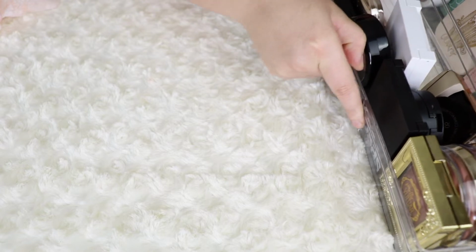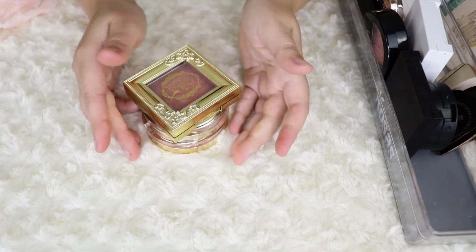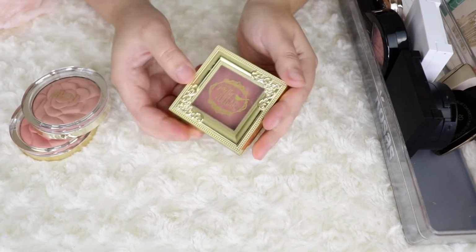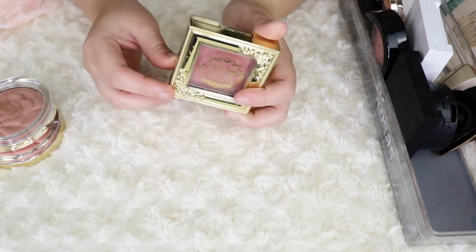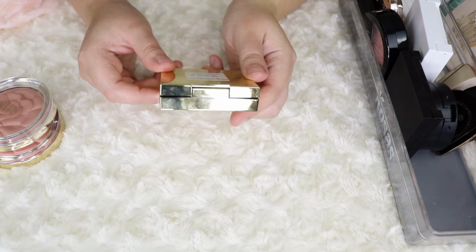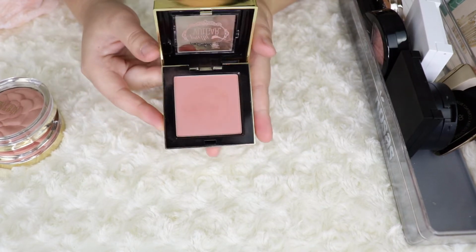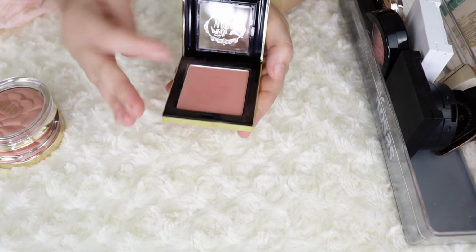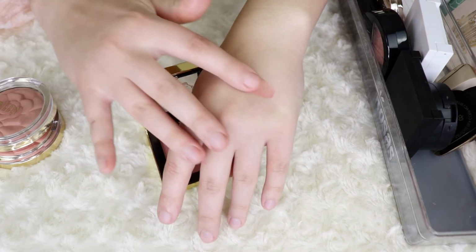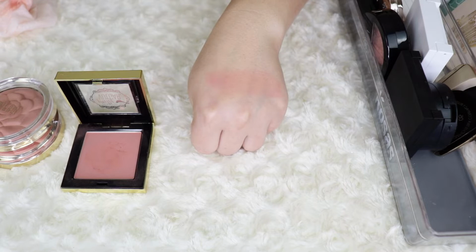Alright, so now I'm going to move on to one of my containers. I'm just going to start over here. I know you guys can't really see it, but I'm going to just start with this pile here. So first up, I have one here from Pretty Vulgar. Love, love, love their packaging. This is in the shade Hush Blush. I really, really love this shade. One of my favorites. Very pigmented, super pretty color.